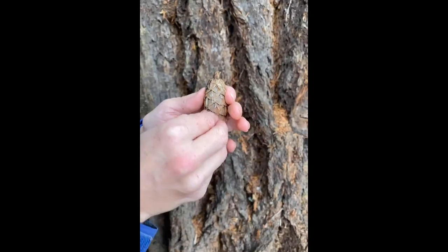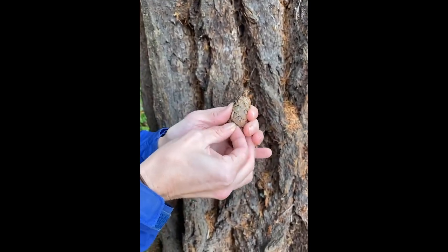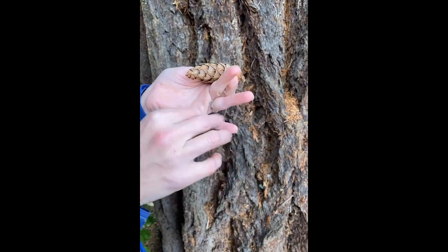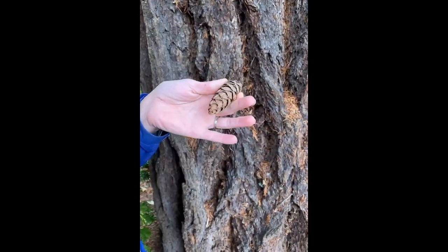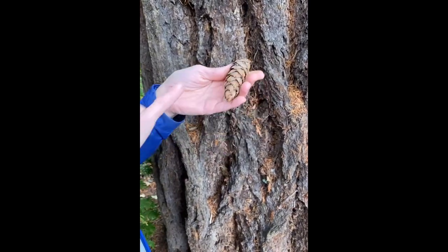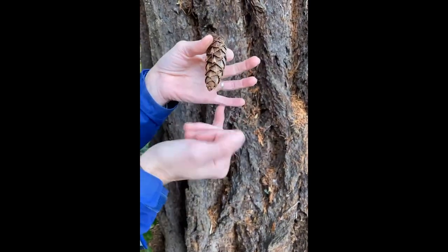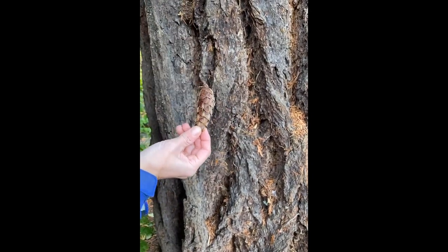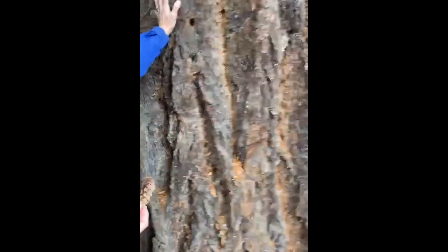In reality, that is the seed. So if I pull on that, I can maybe get... nope, just broke it. It's a tiny, tiny seed, right? So there are multiple seeds within a cone, and it only takes one of them surviving, germinating, to turn into a mammoth tree like this.